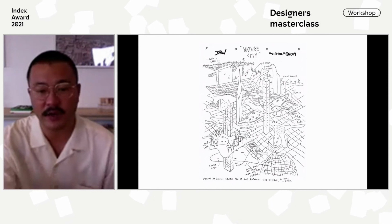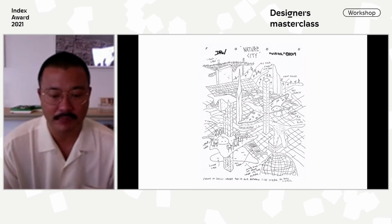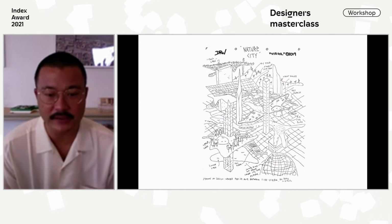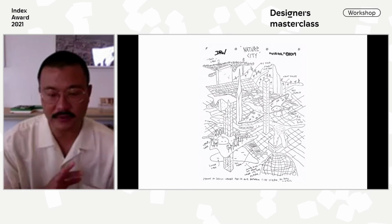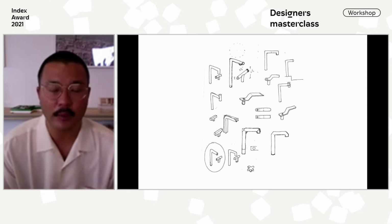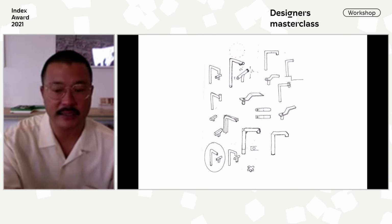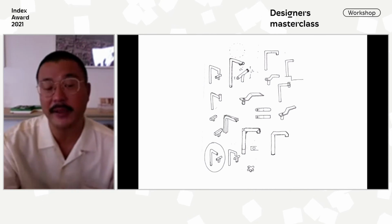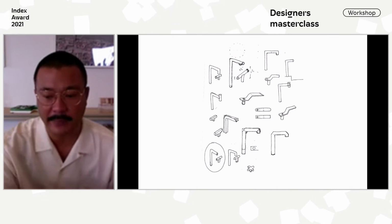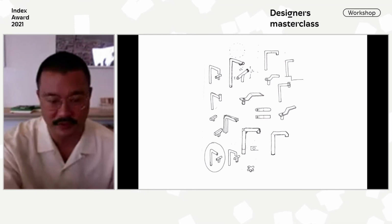So it goes from everything from very big abstract stuff to very much like, this is us trying to design a sink spout for a house. And I'm sure none of this is surprising to any designer. Obviously, using a hand sketch is nothing new. But one thing that I think we found really useful about it is that it's basically the most immediate way that we can capture an idea, get an idea from our heads down onto something visible and onto a piece of paper.